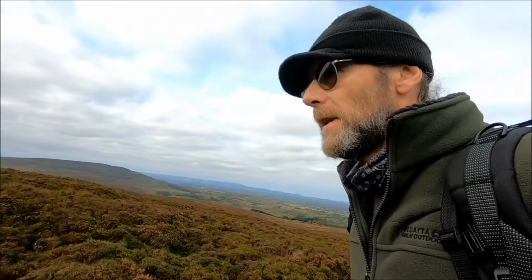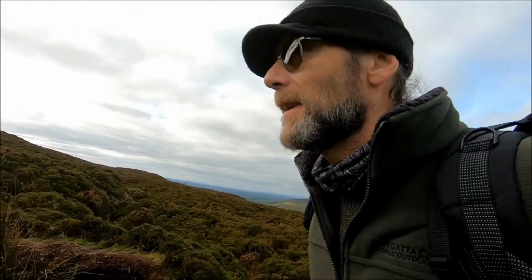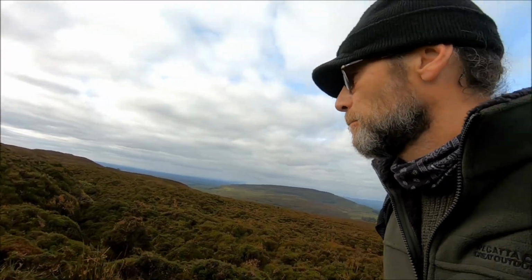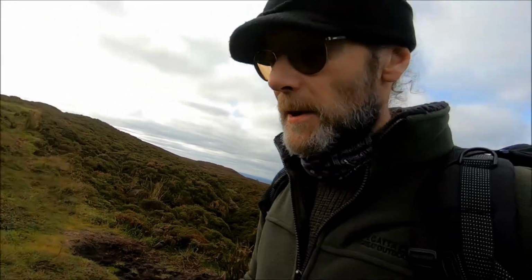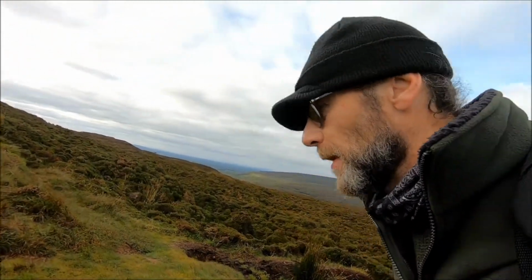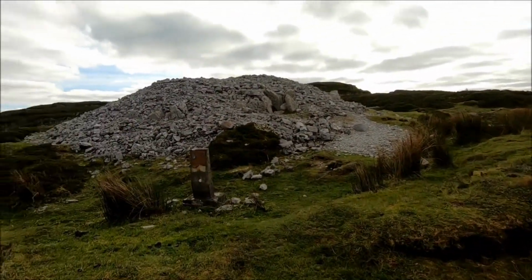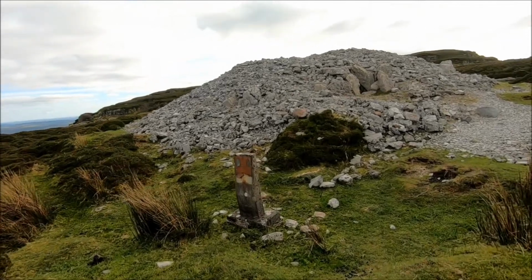Experiment done, Cairn G. Just managed to get 15 minutes before it got a bit busy. Still tourists turning up. I'm gonna make my way on up to this next cairn. Cairn H, I think this one's called.